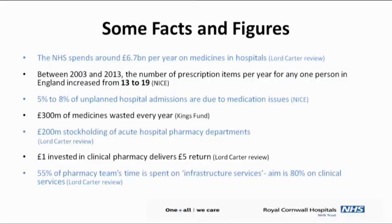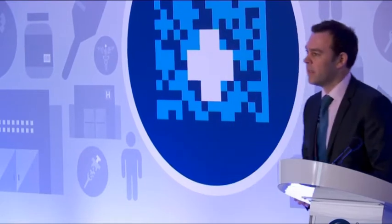And then beautifully as well, the Lord Carter review, for any Directors of Finance and Chief Execs in the room, also states that for every £1 invested in clinical pharmacy service in a hospital will deliver a £5 return on investment, which is obviously music to my ears. And clinical pharmacy is where you've got pharmacists, pharmacy technicians, the pharmacy team working on the wards with patients, talking to patients about their medicines, helping clinicians prescribe, helping nurses administer, all that kind of stuff, and it's really important.